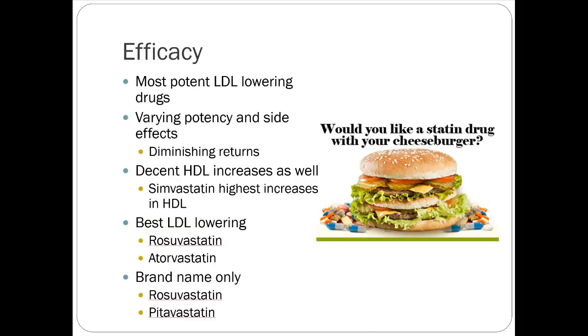So statins are the most potent LDL lowering drugs. They vary in potency and side effects, and usually you get diminishing returns with all of them, meaning the higher dose you go, the lower benefit you get. So starting somebody on a statin is always going to give you, for the most part, the biggest jump in LDL reduction, if we're purely looking at LDL. And then the higher a dose you go, you don't get quite as much bang for your buck, but you still do get some reduction.